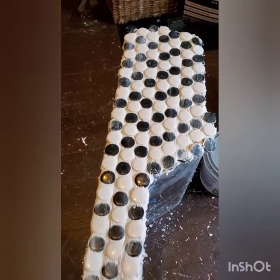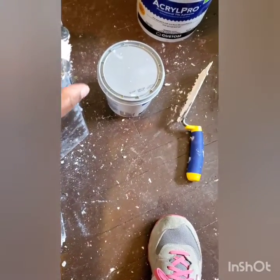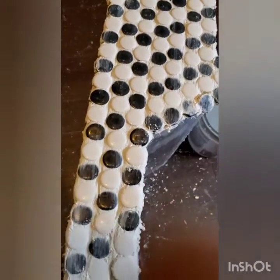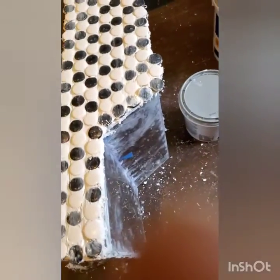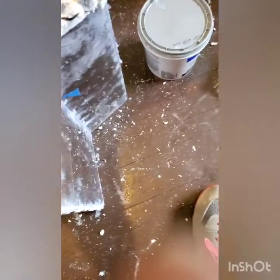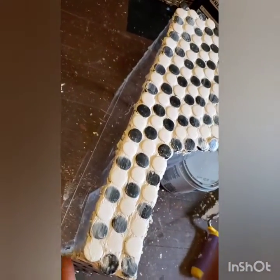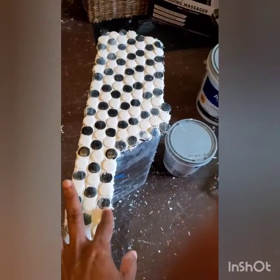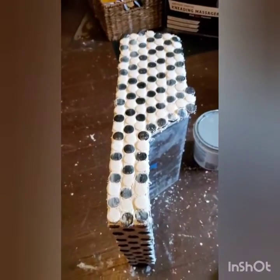Okay, so now we just have to dry. I've wiped off the majority of the excess adhesive and grout. Again, I'm not doing the side because when I put it down, it doesn't look like you can see it, but if I have to, I will, but I'm just going to do these two sides in the meantime.